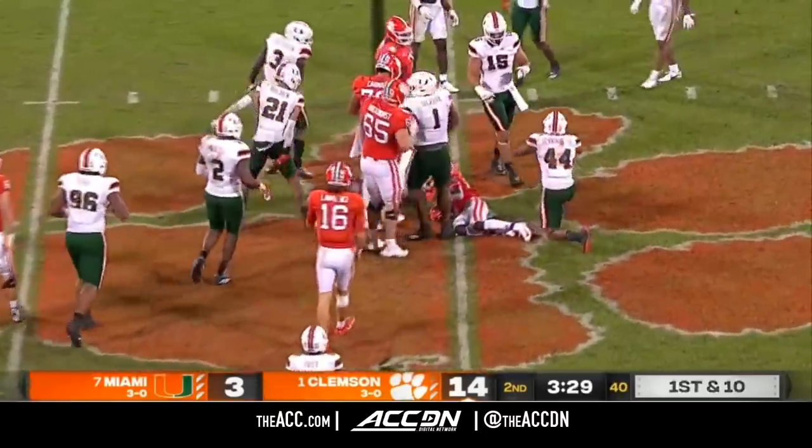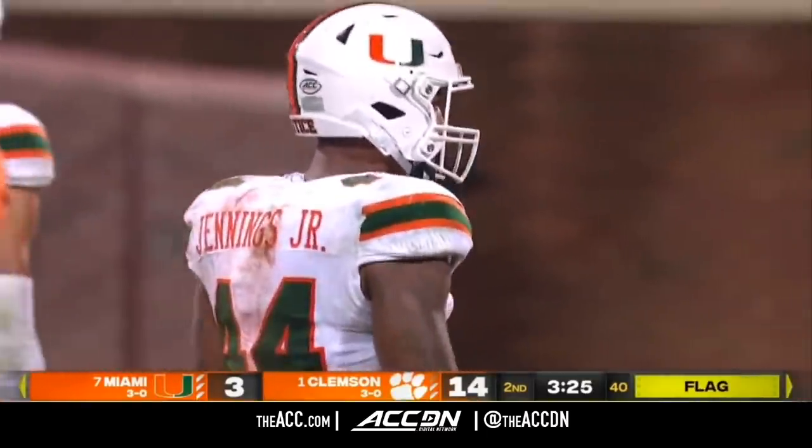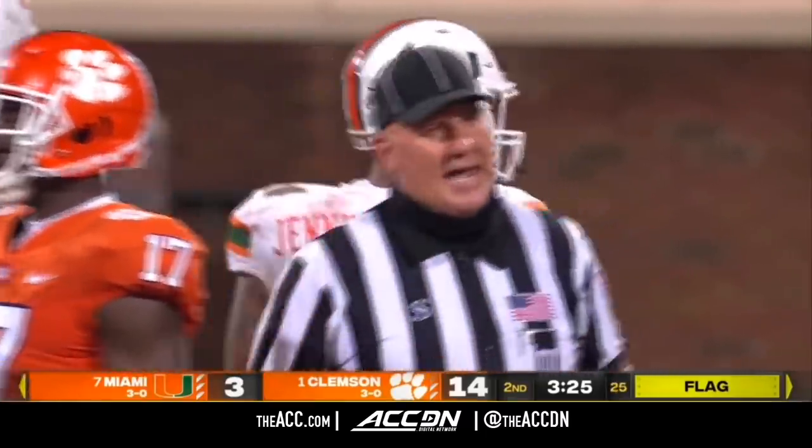You see Lawrence with the skill set. He's so physical. He's fast. The great arm. But Kirk, tonight it's the small things. The ball handling has just been tremendous.